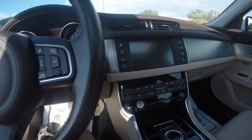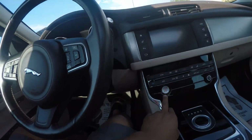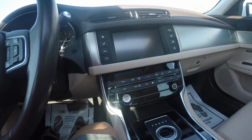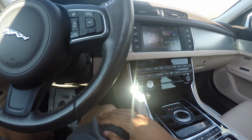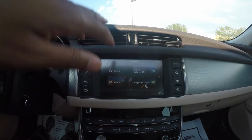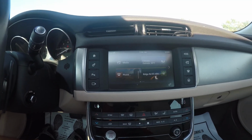But let's jump right to the screen. So I'm gonna close the door. Let's jump right to the screen. Oh, that's one thing I don't like. It takes mad long to start up. There's nothing crazy going on with this infotainment system.